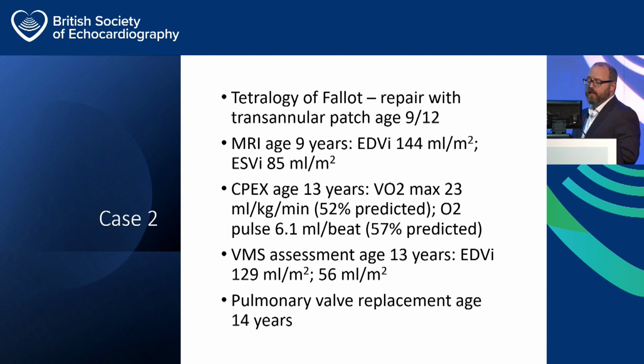And they demonstrated a significant reduction in their cardiopulmonary exercise test parameters with a VO2 max of 23 mils per meter squared and an oxygen pulse of 6.1 mils per beat, which is both significantly below where we'd expect them and are good indications that the cardiac output is limited. We did an assessment at the age of 13 years.